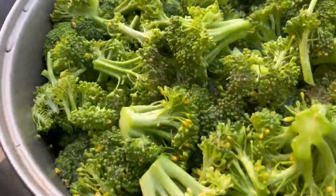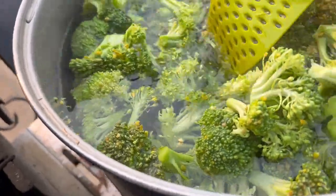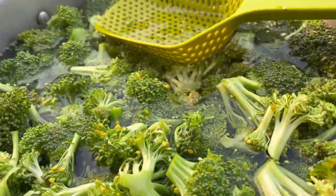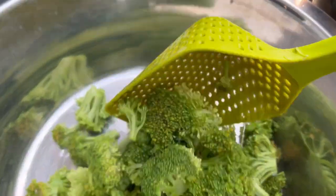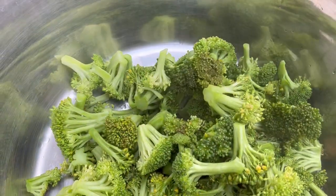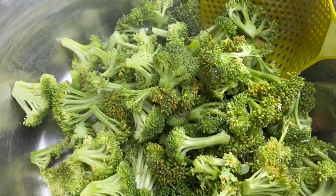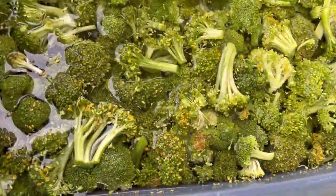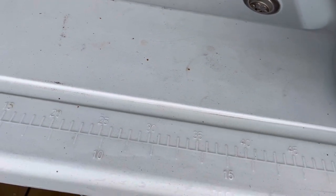So I think my water lost some temperature when I dumped all that cold broccoli in there. So I'm gonna let it come back to blanching temperature, which is just below a boil. And then I'm gonna start timing. Changed color just a little bit. I think it's a little bit darker. So I'm just gonna let it cool down in this water, and then I'm gonna toss it over here on my drain and then into my freezer bags.